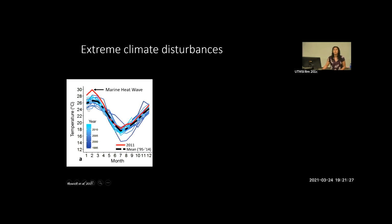So here we have temperature as a function of month. And really what we're looking at, in this black dotted line, is the mean ocean temperature between 1995 and 2014. And these other blue lines are just the other years in between this time frame.